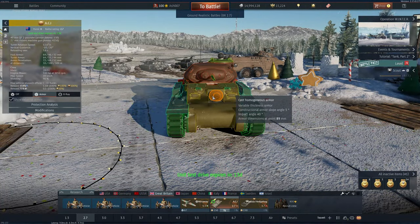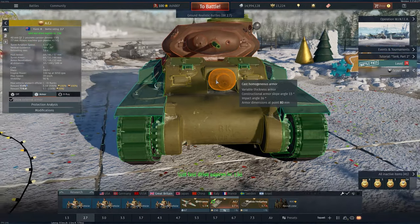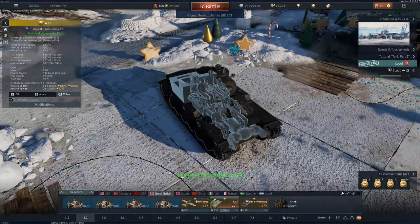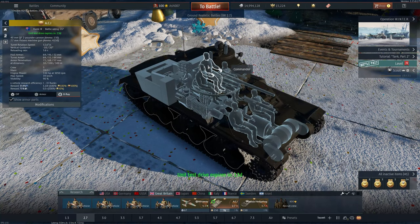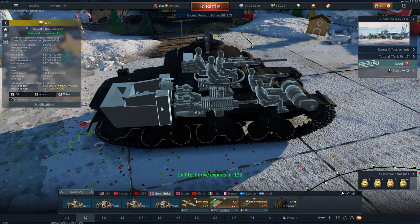Obviously we have to have a look at this bulbous piece of machinery, which is actually an armored housing for a Lewis gun machine gun, which is a World War I machine gun. Because it needs a water-cooled jacket, it needs to be at least that big, but hey, that's what you get. Now, the engine isn't quite right in this, and I don't think the armor values are quite right either.